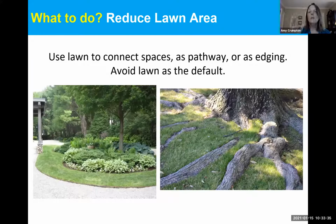So I challenge you to think about your lawn as something to connect spaces, as a pathway or as edging, but avoid it as the default. Now, there will be times when you need some lawn. You need it for pets. You might need a little play space and so forth. A lot of what I've been seeing in sustainable design ideas is to create rooms where you have a bit of lawn, and around it you're edging that piece of lawn with lots of native plants.